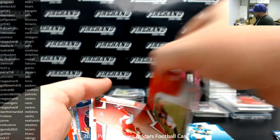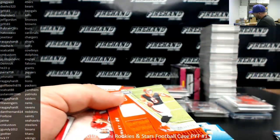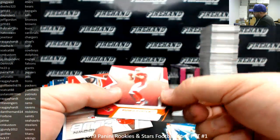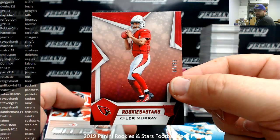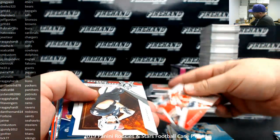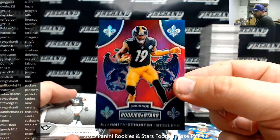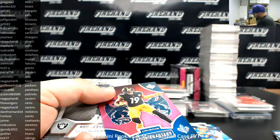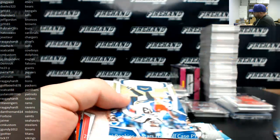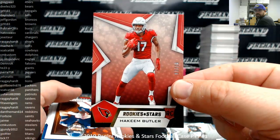Cross training, Ryan Finley, Bengals. Bengals going to JP. 91-83. Got a copper, Kyler Murray, second one of these we've gotten. 64-99, going to Hato. Juju Smith-Schuster, purple to 35 for the Steelers. Steelers going to CM Custom. Hakeem Butler, gold, number to 10 for the Cardinals. That's also going to Hato.